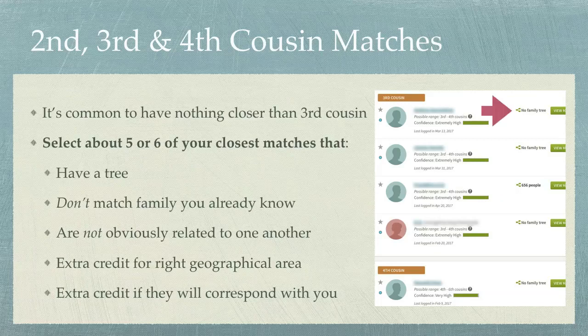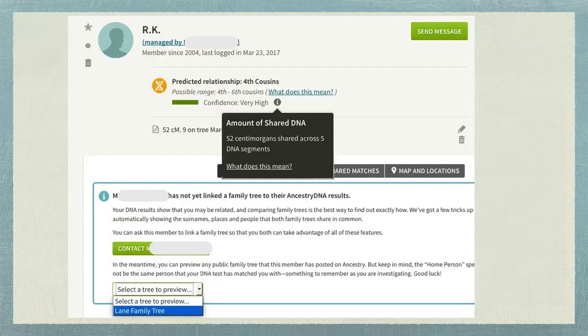On Ancestry, you'll see that a lot of your matches have the note "No Family Tree." This is unfortunate, but not quite as bad as it looks at first. You'll want to work through the first page or two, clicking on View Match to get more information. Here's the Ancestry Match page. I want you to notice a couple of things. First, this is one of the people who was identified as no family tree on the list of matches.